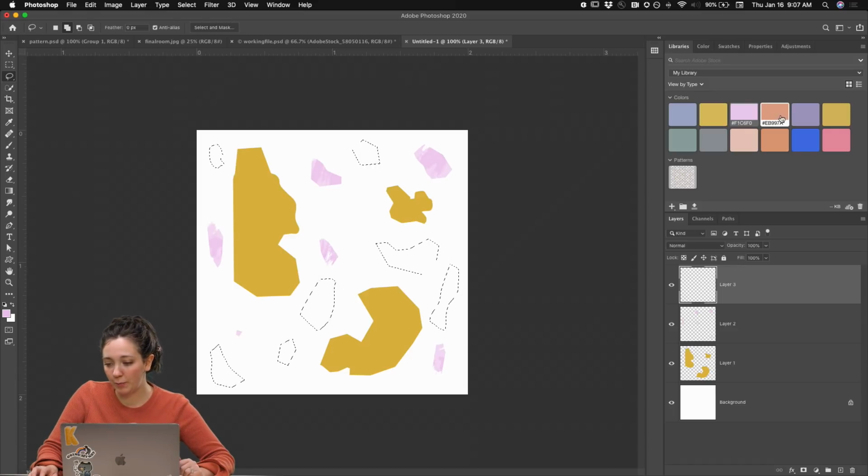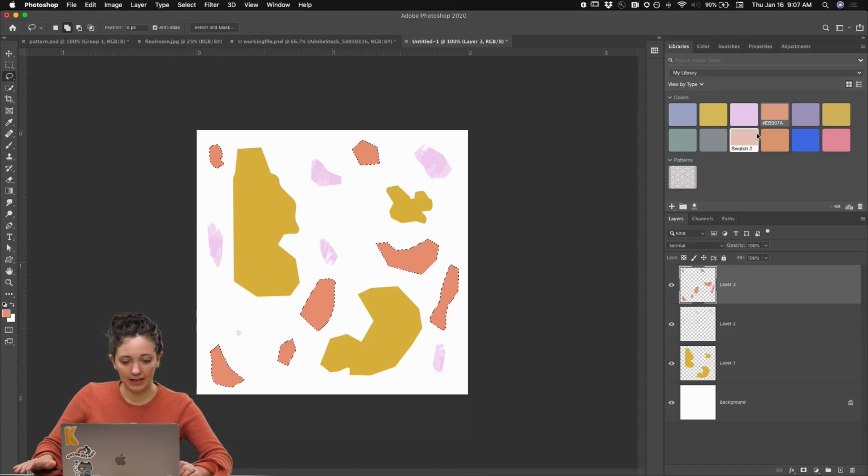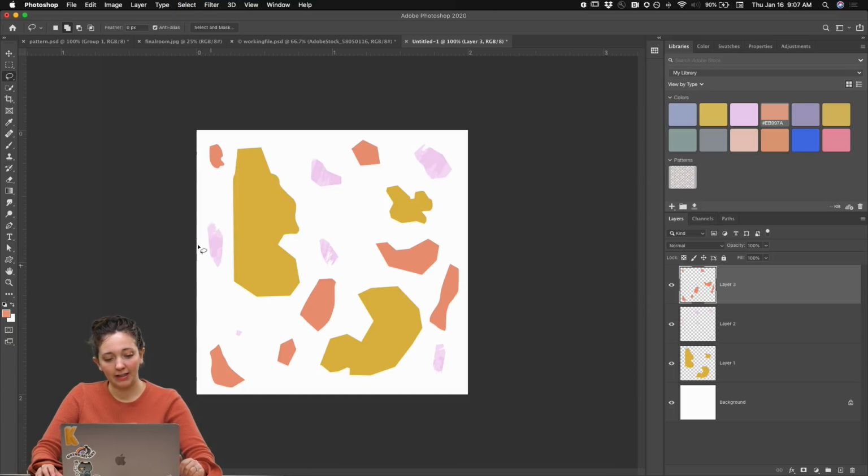All right, let's fill this with this really awesome terracotta-y color. And we're gonna stop there. I'll show you how to make this seamless and we can fill in any of the gaps.